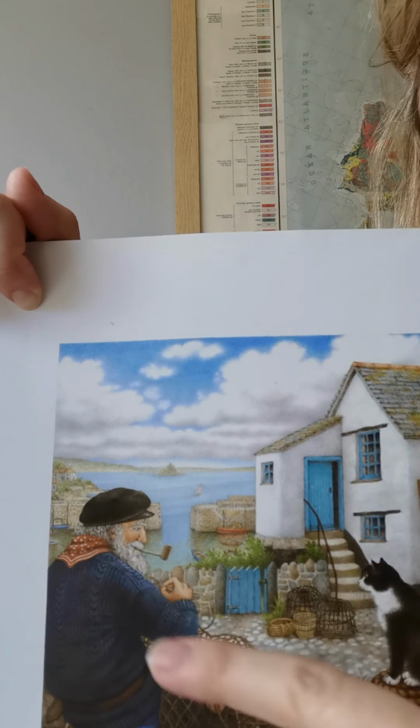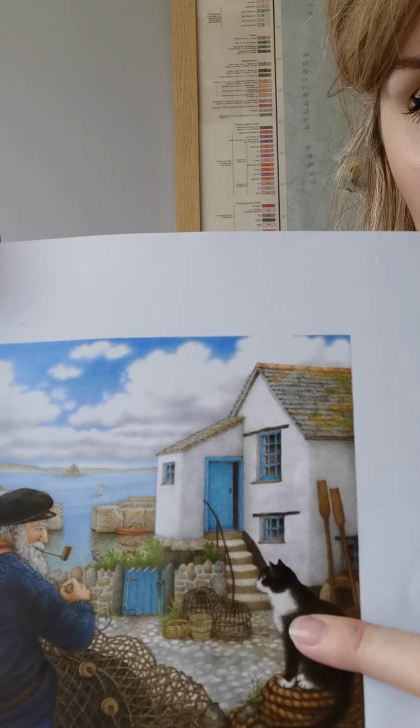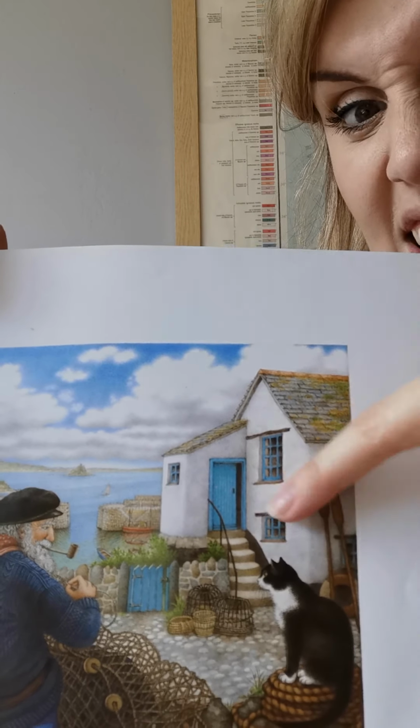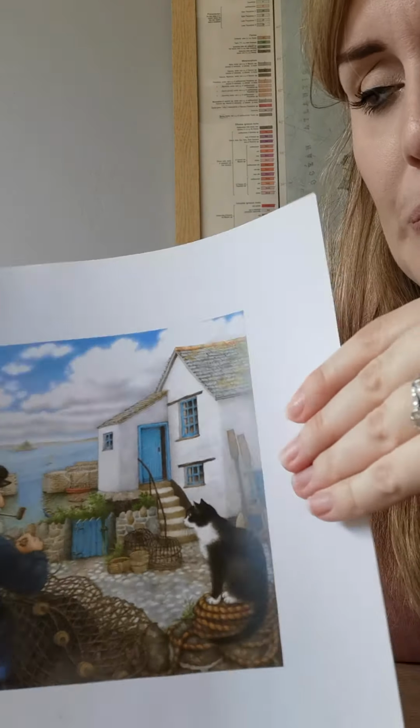So that's Tom there, and that's Mouser there. And this house actually exists in Cornwall. It's very cool.